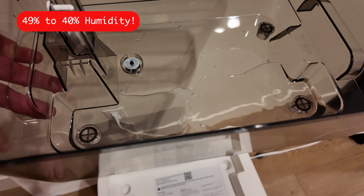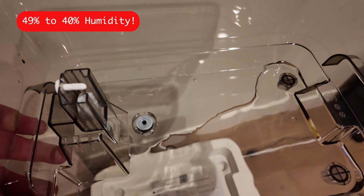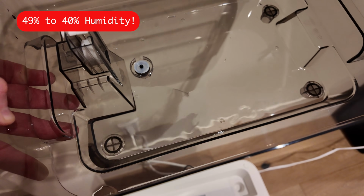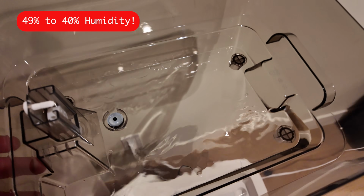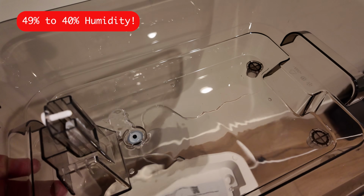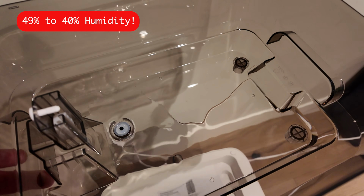You guys can see all this water in here is water that was actually in the air in my house. And this is actually only after about an hour. I decided to let the Avylo continue running, even though I was pretty happy with the dehumidification. We got it down to where we wanted it, right around 40%, which is where me and my wife like it. But we left it running for 3 hours, and check out all this water.